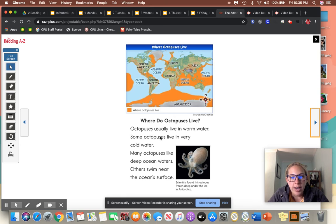We learned that they usually live in warm water, which is, we talked about the equator and why we see a lot of orange near there. And some octopuses live in very cold water, which explains why we see so much orange around Antarctica, which we know to be very, very cold.